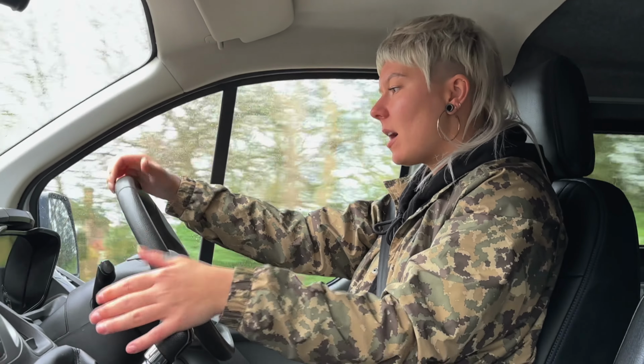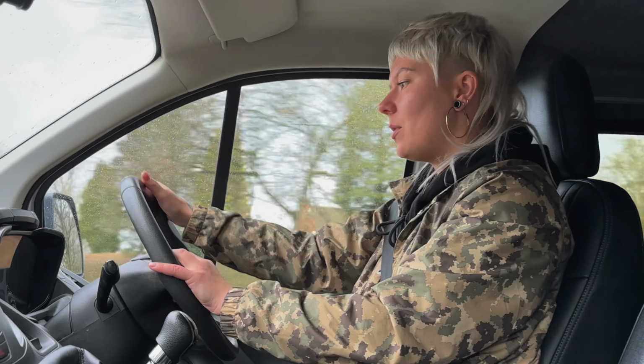You will be able to get it remapped. MPG wise, when I flick through the computer here, she's running at 37.6 MPG at the minute, which is pretty good to be fair. Mine's only at 32 miles per gallon. I do drive it like a bit of an animal, to be fair.